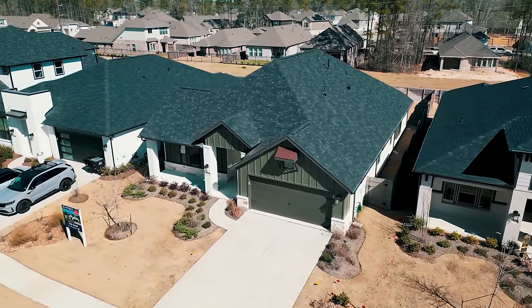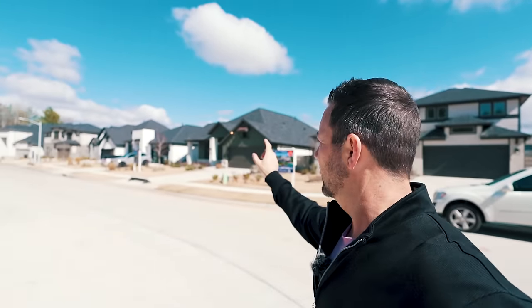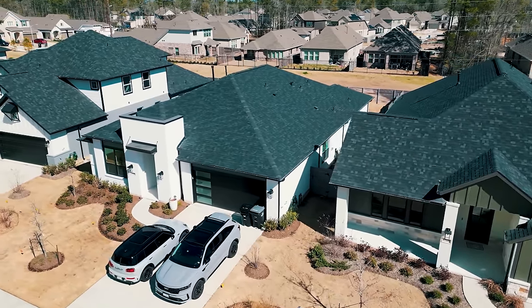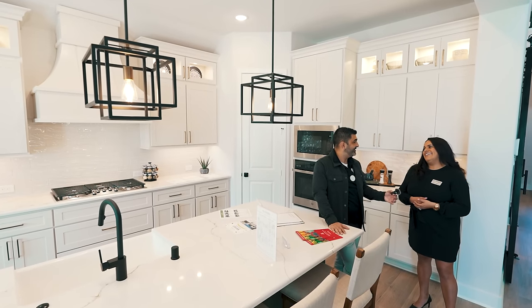They call them elevations here. And as you can see by all these different signs, they've got multiple different ones. In fact, that one in the middle with the cars, that set of clients loved that house so much they said, I don't care, we want it. It's pretty funny. We were talking to Anna inside here, the other sales rep who we'll meet, and she was telling us about that story.